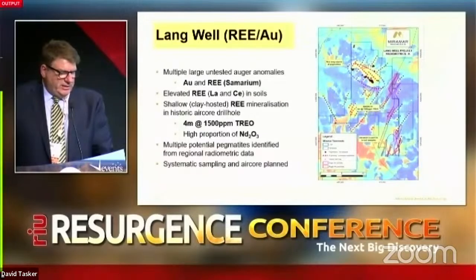But back in 2009, 2010, a previous company did some auger drilling and got some large gold and rare earth anomalism through samarium. We got some elevated lanthanum and cerium results in soils, but the very limited air core drilling that was done back in 2010 got a nice hit of about 4 meters at 1500 ppm total rare earths, and a high proportion of that was neodymium. Now it's probably likely to be clay hosted, not hard rock, but it's literally one 4 meter sample in one drill hole. So there's obviously a bit of work to do there as well.